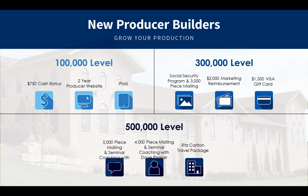All right, so the first few intro slides, we're just going to talk about a few things IAMS has available for you. We've got our new producer bonus. This is something you're eligible for when you first get appointed with IAMS. You get 6 months to qualify for this. As you can see, there are 3 different tiers here. You can choose to cash out at any point during the 6 months. If you write one case for $300,000 and you want to cash out, you can do that at that time. We do ask that the policies get through free look before we pay this out. So we do have to wait till it passes that free look period before we will pay out this bonus.